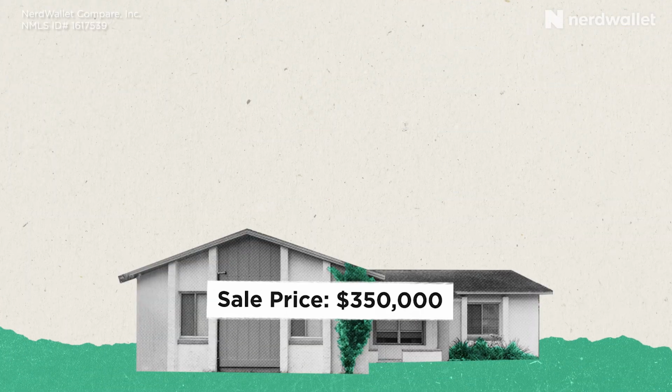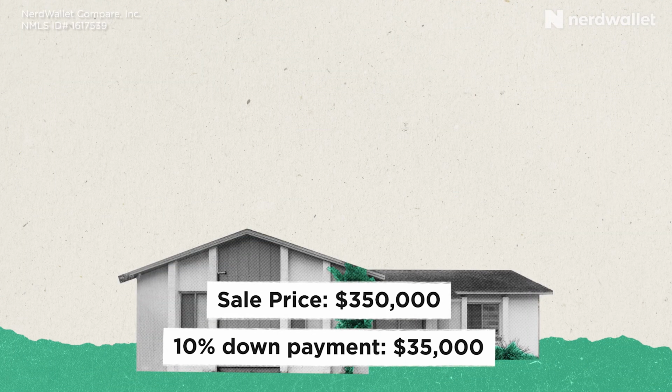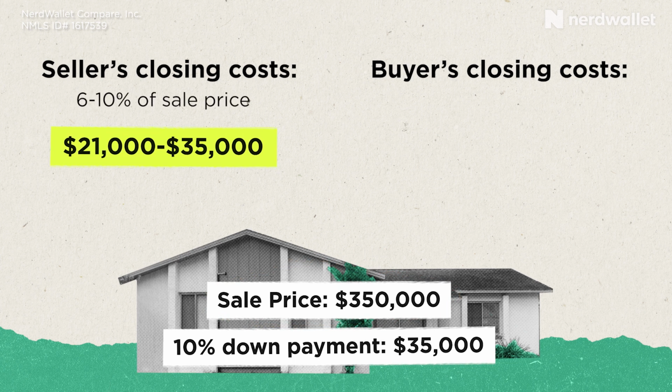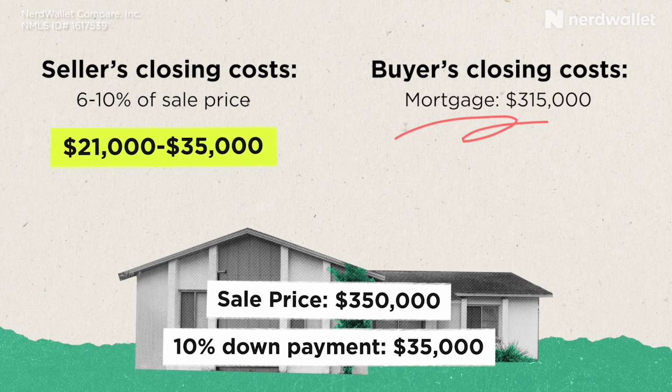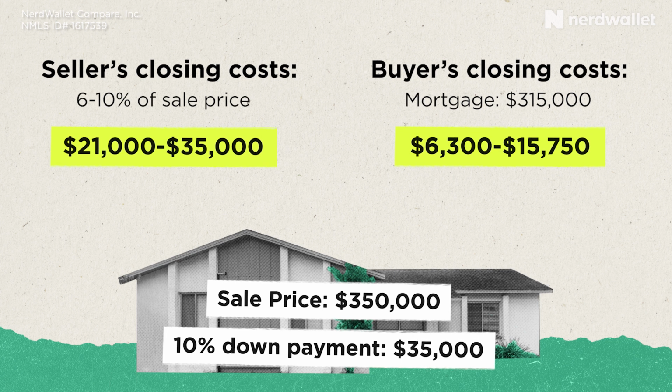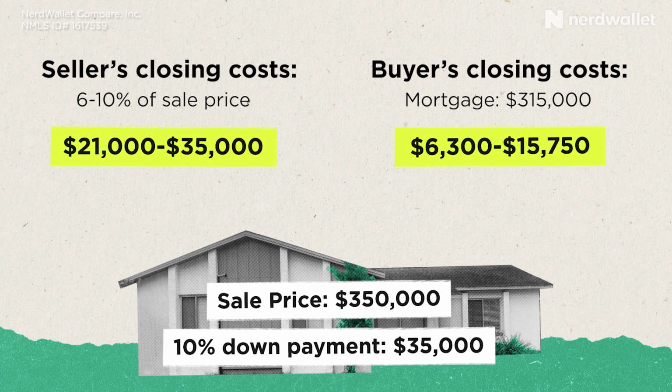Let's say a home is being sold for $350,000 and the buyer is making a 10% down payment. Here's how the different closing costs would shake out. Since the home's sale price is $350,000, the seller's closing costs are going to range probably between $21,000 and $35,000. The buyer's closing costs are again based on the amount that they borrowed, so that's $315,000 because we're subtracting their $35,000 down payment. That puts the buyer's closing costs at between $6,300 and almost $16,000.